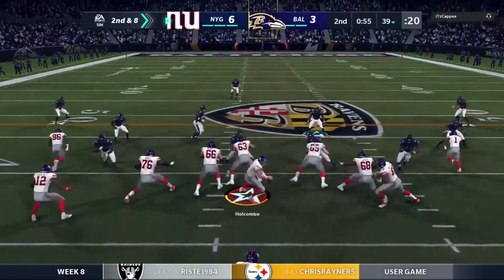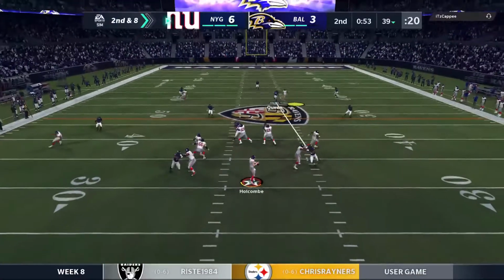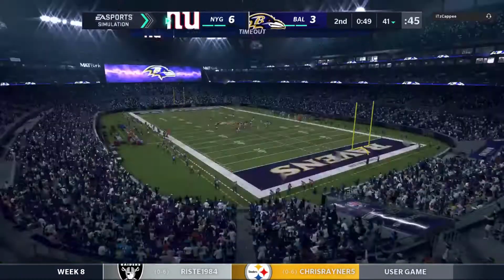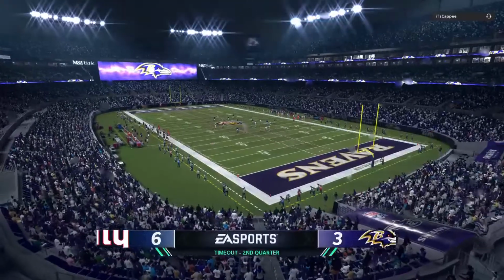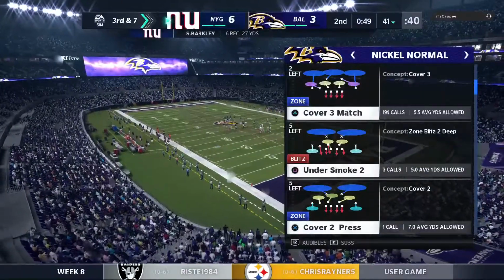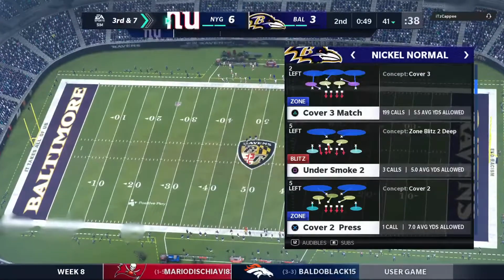The play-action fake. They'll look to throw. He'll get this out to Barkley, complete. The Giants going to go ahead and use the first of their timeouts as they get the stoppage with just under 50 seconds remaining in half number one.